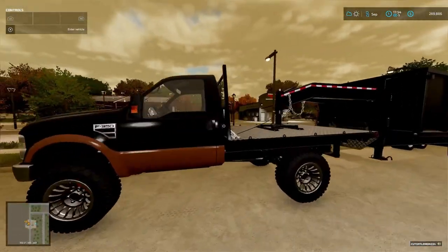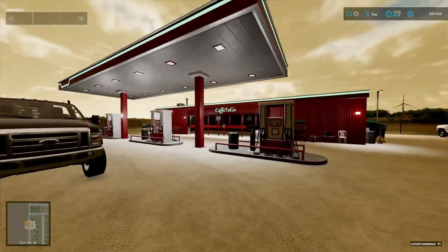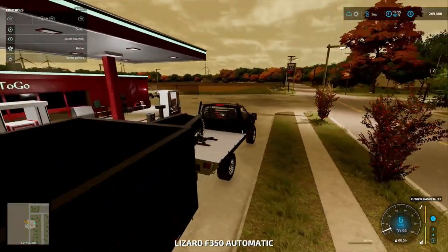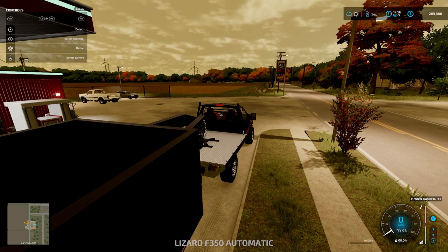This is gonna be our new truck. I might sell that one. I don't know what I can get for it, but I might sell it. Now we gotta go get rock.